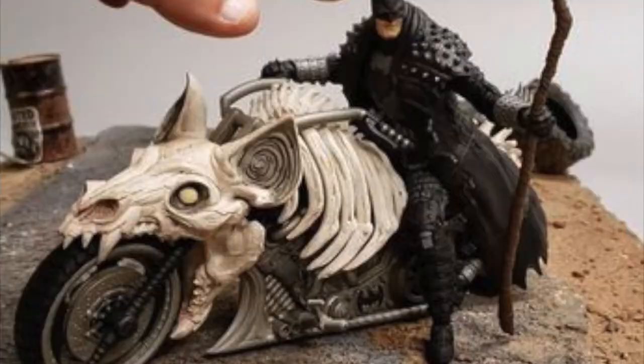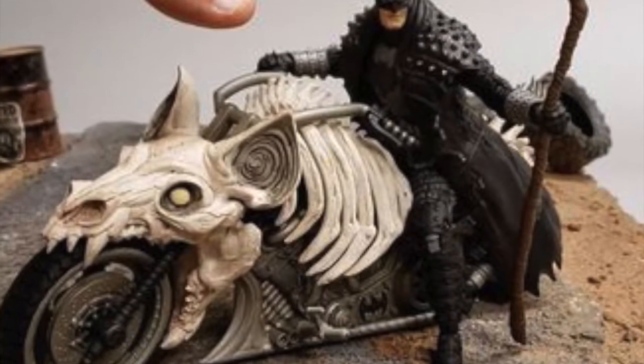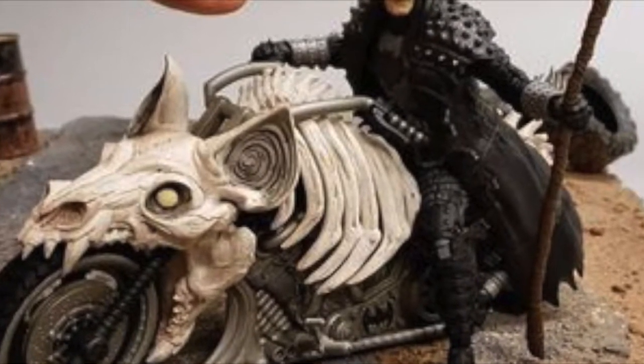But I think the best news we saw today wasn't really news. We finally got to see the Last Knight on Earth Bane, but he compared him to the Bat Cycle. We finally got to see Death Metal Batman on that crazy Bat Cycle, and we can kind of picture how this is going to take a lot of room on the shelf, but I think it's worth it.